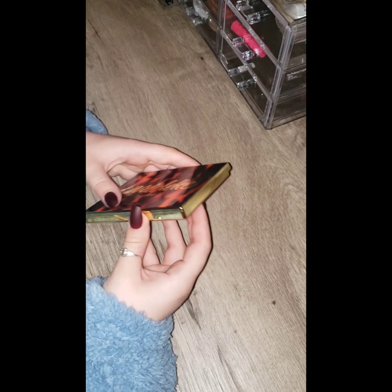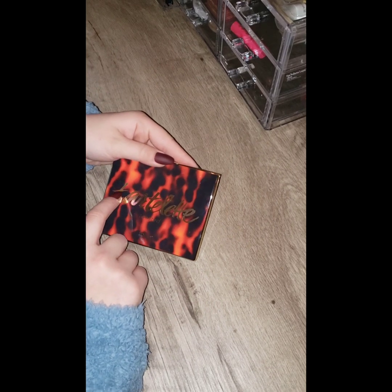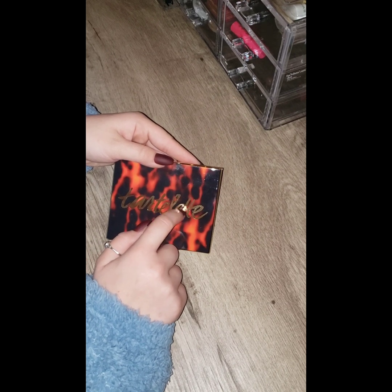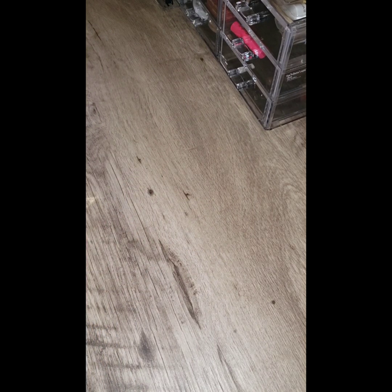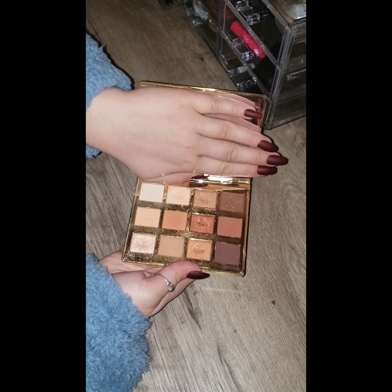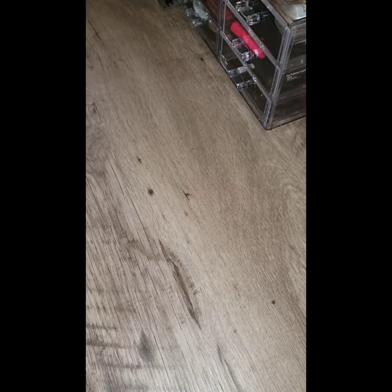It's such a warm palette. But it's got this nice metallic gold edging and a gold back. And then it says Tartelette on the front here. It's got the tortoise shell look to it. Let's see if I can open it up without blinding you again. Okay, so this is what it looks like on the inside. It is a beautiful palette. Let's see if I can cover this up somehow. Okay, I figured it out. There we go.